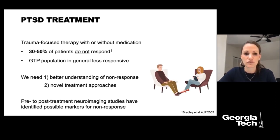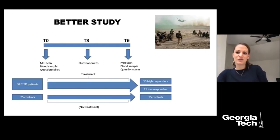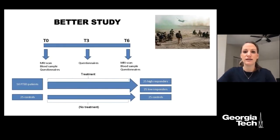And that will be the focus of the rest of the talk. So, starting with a better understanding of treatment non-response, several pre- and post-treatment neuroimaging studies have identified possible markers for treatment non-response. So I want to show you some data from the work I did in the Netherlands as part of my PhD training, and this is the BETTER study.